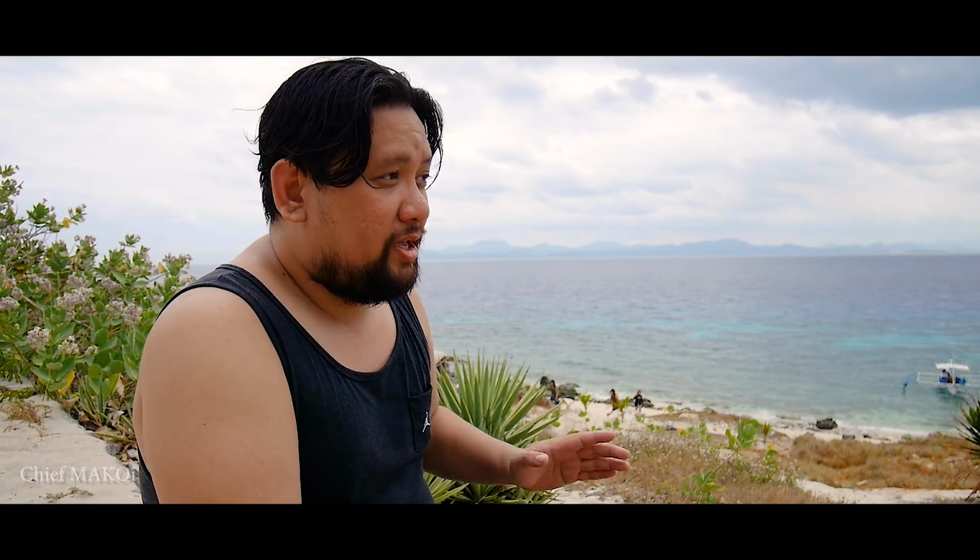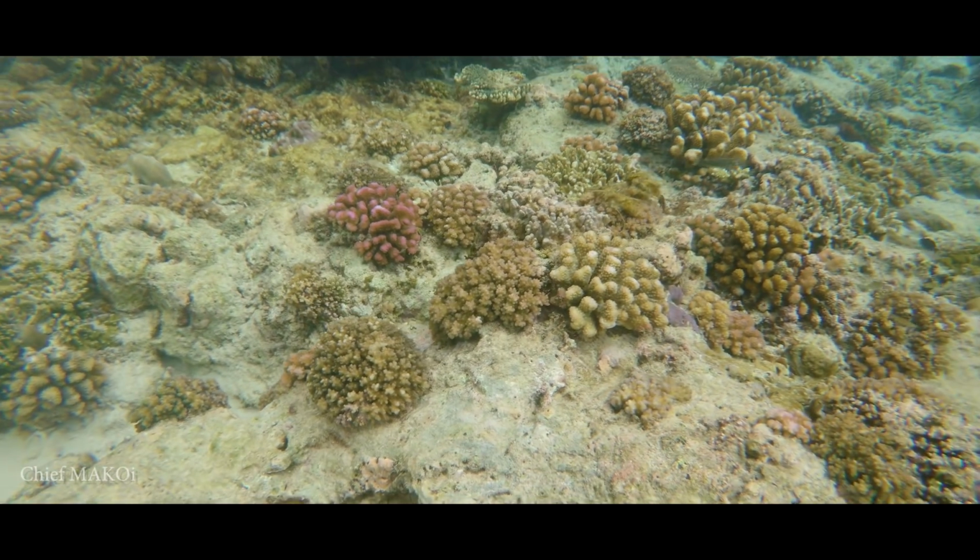So we're done swimming for today, and I must say, this beach, crystal clear waters, there's a beautiful coral reef, there are plenty of fishes. It's just like being inside an aquarium.